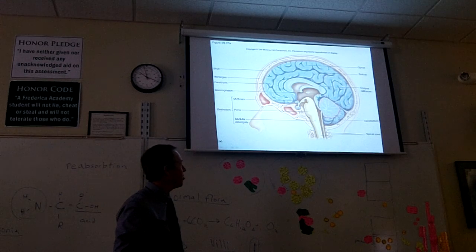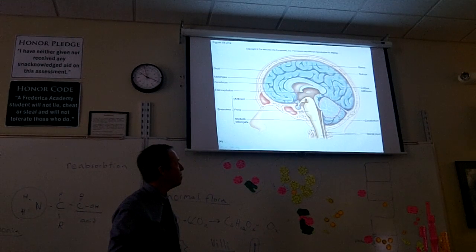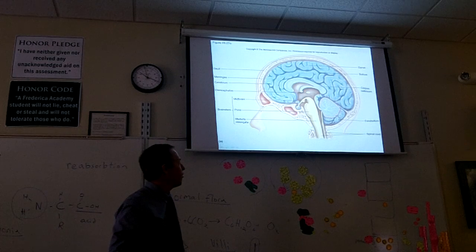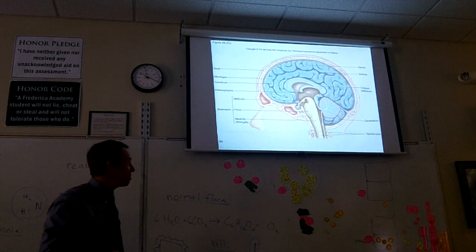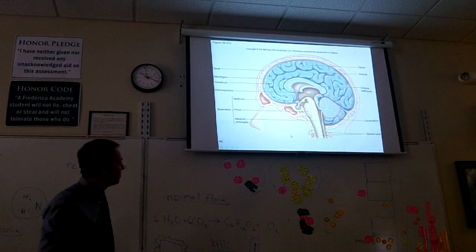So the cerebellum coordinates all muscle movements, and it's pretty big. In organisms that have more muscles, the cerebellum is even bigger. You know, like a big elephant or something like that would have a big cerebellum.